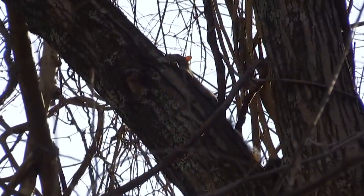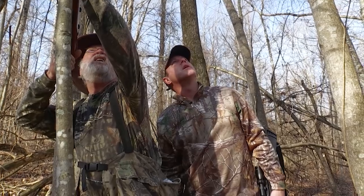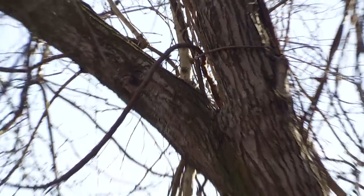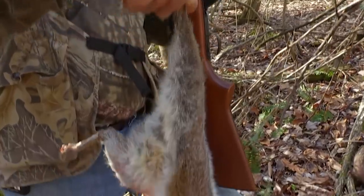There he is. He moved right around the edge there. You got a shot right there? Yep. There you go, that's perfect. Nice little gray squirrel. Perfect for the pot. He's good with biscuit and gravy.